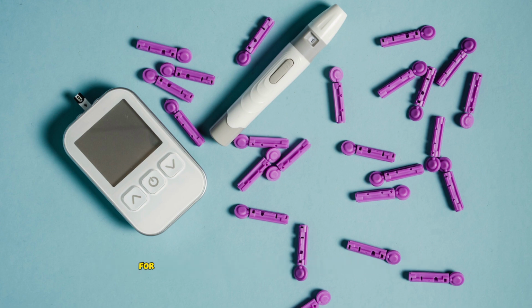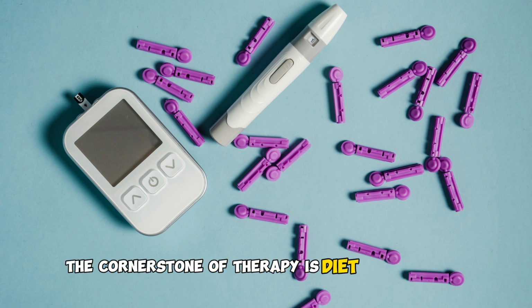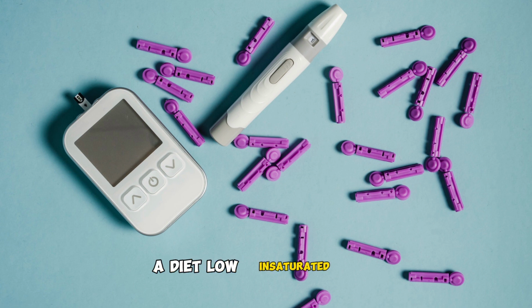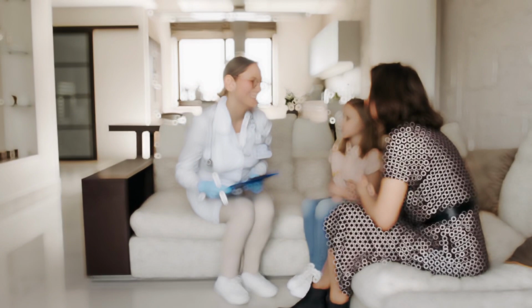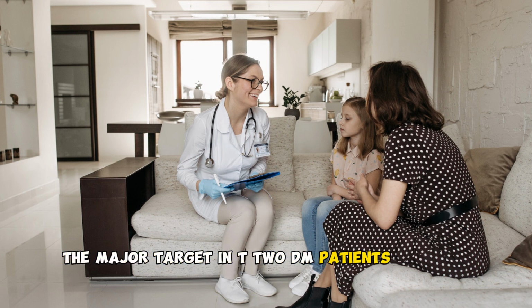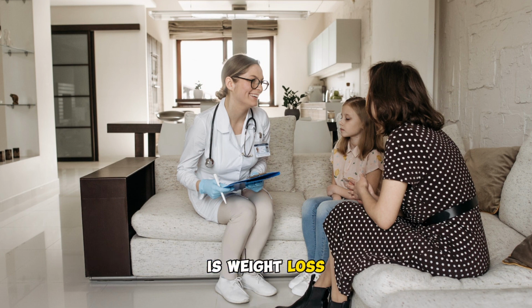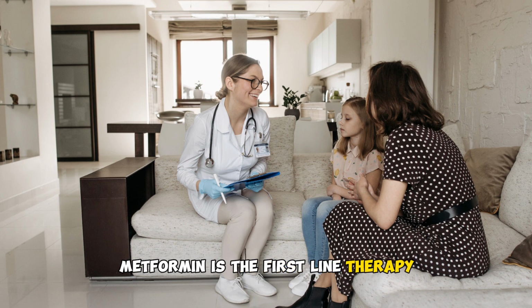Treatment and management. For both T1DM and T2DM, the cornerstone of therapy is diet and exercise. A diet low in saturated fat, refined carbohydrates, and high fructose corn syrup, and high in fiber and monounsaturated fats, needs to be encouraged. Aerobic exercise for 90 to 150 minutes per week is also beneficial. The major target in obese T2DM patients is weight loss. If adequate glycemia cannot be achieved, metformin is the first-line therapy.